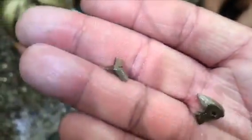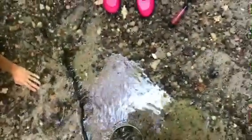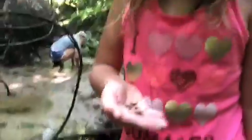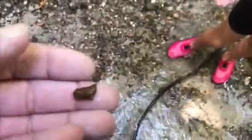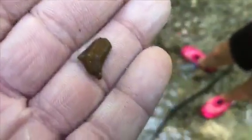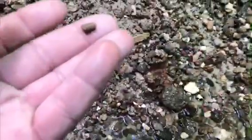Just found these two little boogers. Did you find a baby Meg? You found a baby Meg. Oh, wow. That's beautiful. It's really hard to focus. It's all with these teeth. That is a baby Meg. All these teeth led me to that. Dang, your butt might be on fire.